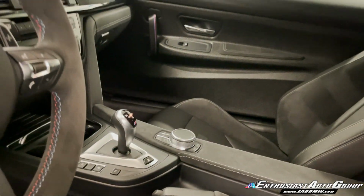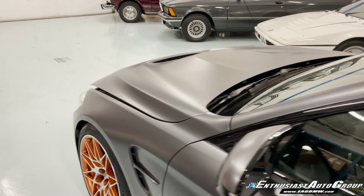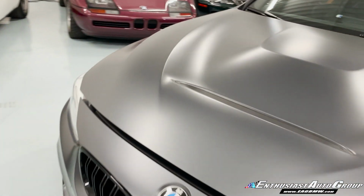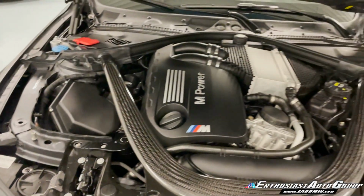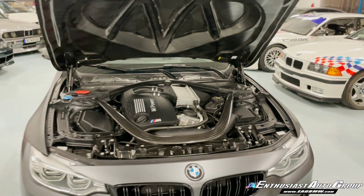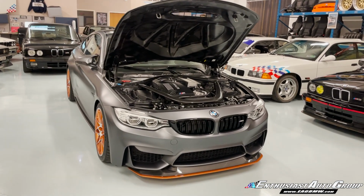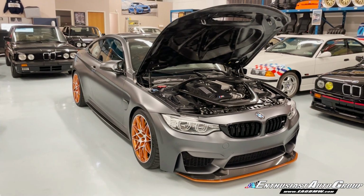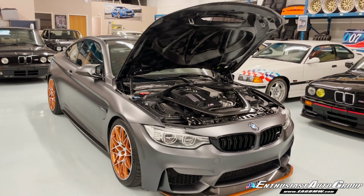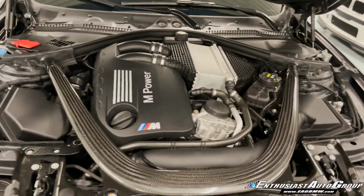I will say that despite a certain British telecaster's negative comments and reviews of this car, comparing it to a car, I don't know, $100,000 more expensive, this is the best car you can buy for the money for performance driving, especially for a track car. You can drive it to and from. It's not a car that you have to be real gentle with. You can beat the living tar out of this thing, and it's going to just keep going.